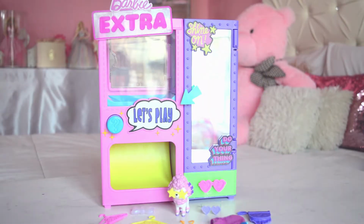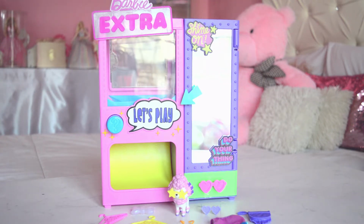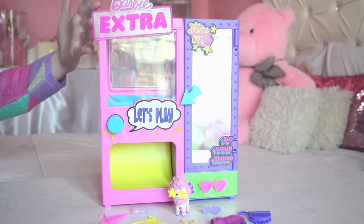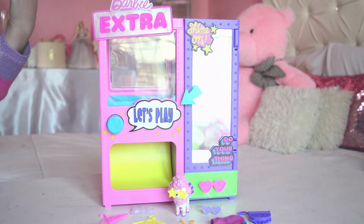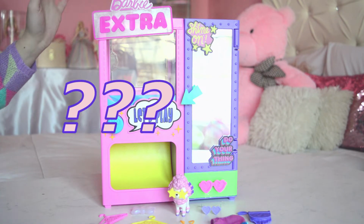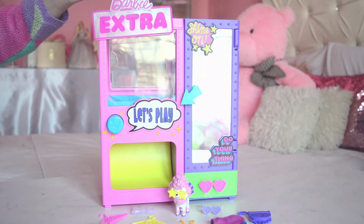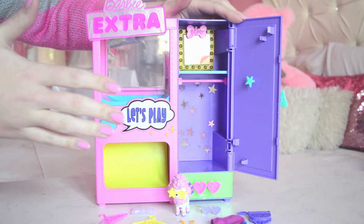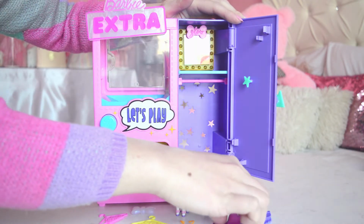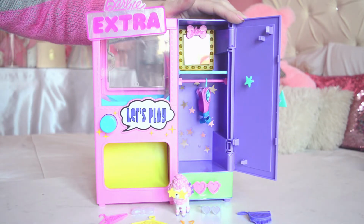Okay, so now that we've seen everything, let's check out this fabulous playset and see exactly what it does. One thing that really took me by surprise is that there are no instructions inside. There is no instruction sheet. So I'm guessing we have to wing it, probably. Yeah. I mean, it looks fairly easy to work with, so let's see what it's all about. Now, here we have a little closet space, and there's a rack inside and everything. You can just hang this here. Very, very cute.